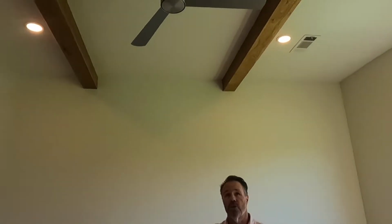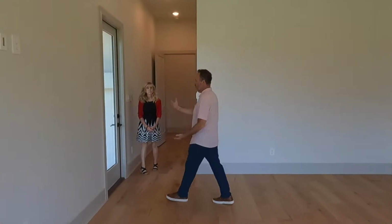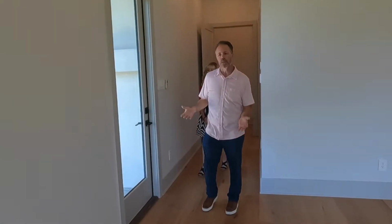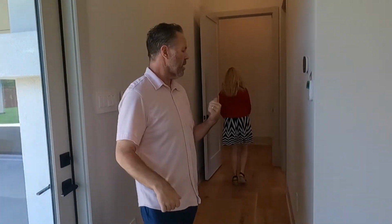Now, pretty typical master bedroom, to be honest with you. You guys have beams. You're looking at what, like 14-foot ceilings in here. Again, they have the white door, black windows, white door. They are black on the outside, but it doesn't carry all the way through. Let's go check out the office.